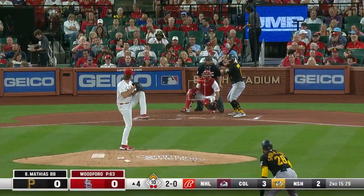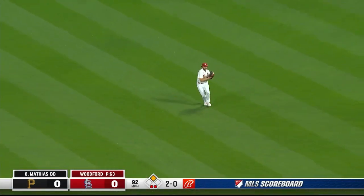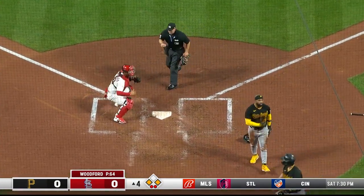Two balls, two strikes. And a shot to right. There is the base hit. Burleson gets a big hop. They're going to send the runner. Here comes the throw toward the plate. It's up the line. Contreras scoops.